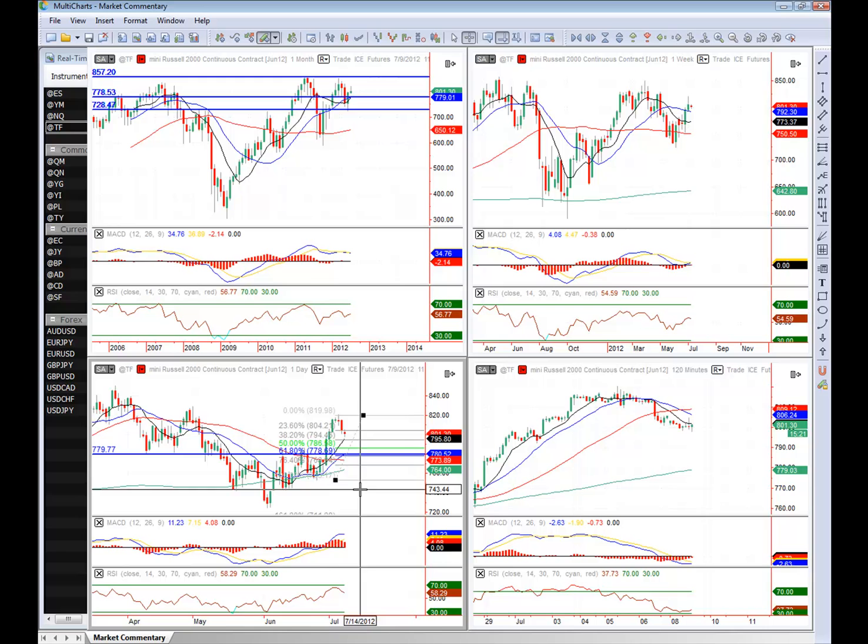If we can get a coupling with, see, like right here, we've got a coupling with that 62% level on the most recent move from here to here. And so if we can get a pullback into that safe 780 level, that would really be ideal from a number of vantage points to get long this market back up into that 820 and then beyond. Not that that's all going to happen this week, but that's kind of the general theme of what the markets are looking like technically.